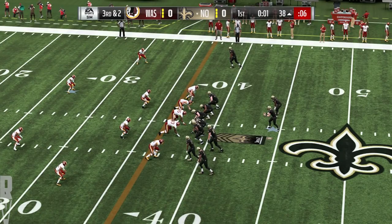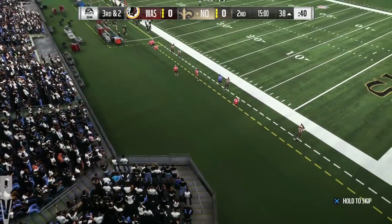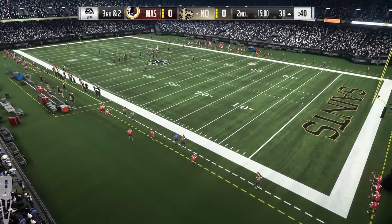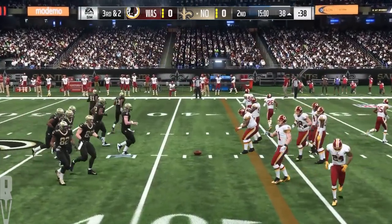With Charles Davis, I'm Brandon Gaudin. It's Saints football to begin quarter number two. And they're driving, but they come up on a third and short here.